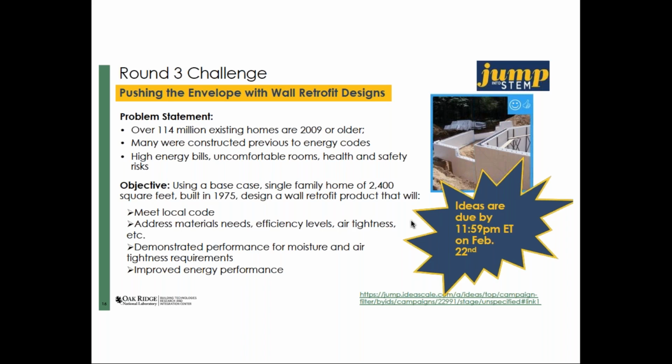There are over 114 million existing homes that are older than 2009. This means that they were constructed previous to energy codes in many locations. And so the high energy bills they might have, uncomfortable rooms, and perhaps health and safety issues are a big reason why we need to think about improving the wall retrofit design options that are out there for homeowners to choose.